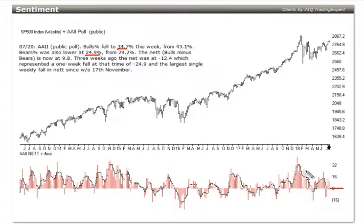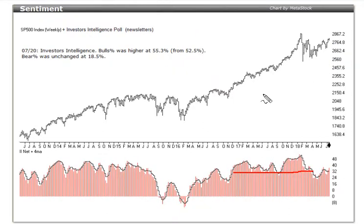There's an indication here that the public aren't getting too excited about this further rally and this higher low on the chart here. If we look at the Investors Intelligence poll, that's the newsletter writers, bulls percent was actually higher this week, 55.3. Bears unchanged at 18.5. I follow a 4-week moving average of the net position, which is this black line here. The last significant indication was when we saw a multi-month low point for this indicator, just kind of in here somewhere. Newsletter writers at their most bearish for many months. Market is higher from that point.